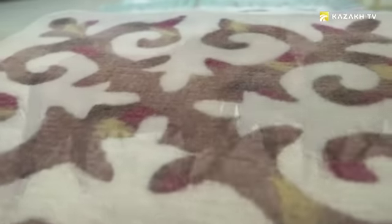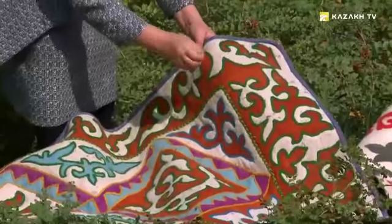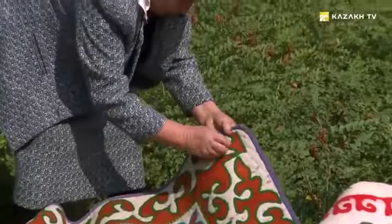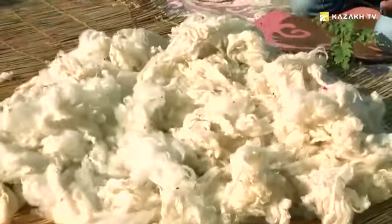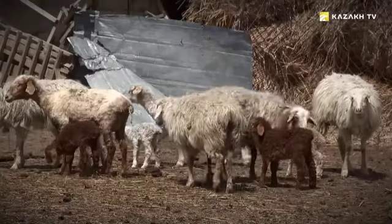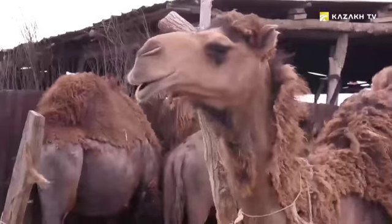Take for example felt. The nomads covered the yurts with the felt, and the flooring was made of it. Various blankets and pillows were also filled with wool. People often used camel, sheep, or goat wool. In nomad life, even horse hair was used.